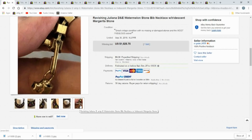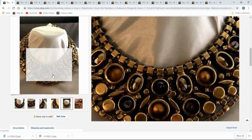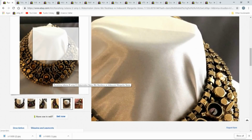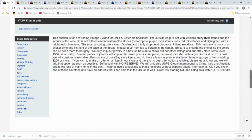Juliana. Now we've showed you another one. This one's probably not going to be marked, would be my guess either. Or if it is, they just didn't show it for whatever reason. I don't know why you wouldn't show it. Maybe they did show it. No, they didn't. There's nothing marked here that you can see. Some of these you're just going to have to know.